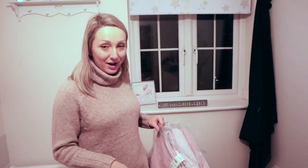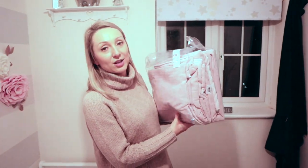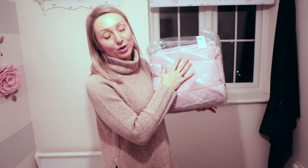So we're going to do Arabella's room quickly. We were planning on just chilling out, but you know, no such thing in this house. So I've got her some curtains. I bought these actually in the next sale. They were £40 reduced from 80, which I thought was quite good.